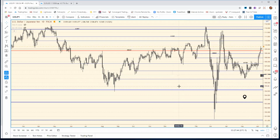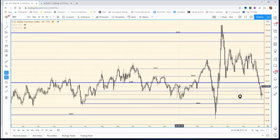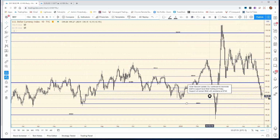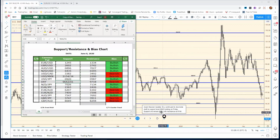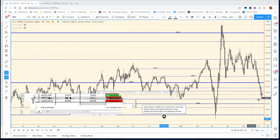And let's go on to the dollar index. So the dollar index continued its downside drift to the support level of 96.42, holding on Friday. That was our bias chart support. We actually had 96.42 and 01, but held that first level of support there. You can see from Friday 96.42. Support will remain the 96.42 with resistance at 97.40. And with that, we'll go and move into the cross rates.